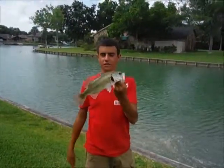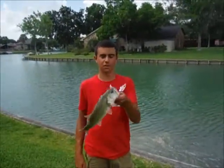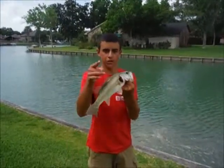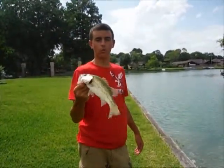Hey guys, I just caught this second bass at the bridge spot, slipping under the dock, or the bridge. So that's the second bass, so stay tuned. Hey guys, this is the third bass from the bridge. They're really turning on right here, so hopefully we'll get another one.